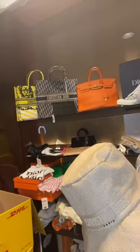Now, let's get the price of this, and we're going to move on to more bags, because I know a lot of people asked for some book totes, which I have. Guys, look, there we go.